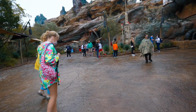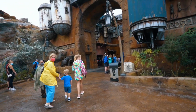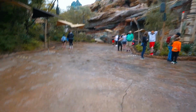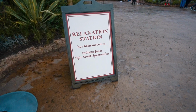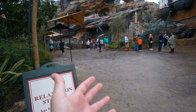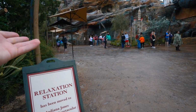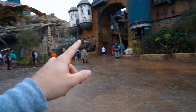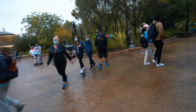Keep in mind too, there actually usually is now a queue to get inside the marketplace. Just a bunch of lines at the moment. Nothing too major again, but just letting y'all know. Oh, here we go. Look, this relaxation station has actually been moved to Indiana Jones, so there is no longer one here in Galaxy's Edge, and I think that's obviously because they realized that a lot of people want to go shop, and there's that queue that belongs perfectly right where the relaxation station is right now. This line to get in the marketplace used to wrap over here. Smart. So it was a calculated move on Disney's part to move that.